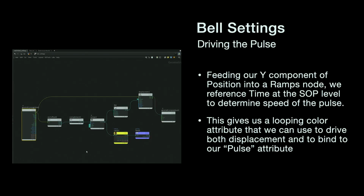We start with our bell, and we basically feed the Y component of the bell into a ramps node. Just imagine a dome, a little half dome that we got. And we're referencing the time at the top level as well, and that's basically giving us the speed of our pulse.